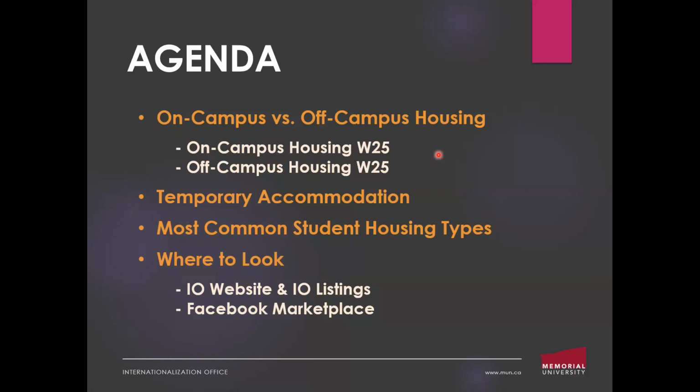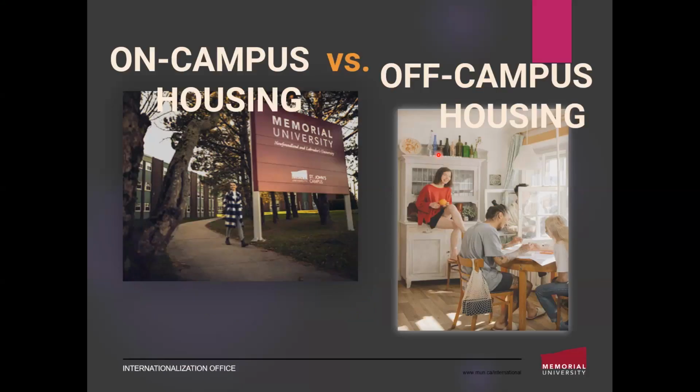Okay, let's start then. As you can see on the agenda, we'll look into the on and off campus housing options, as well as temporary accommodation and the most common student housing types, and where to look for these options. So the first decision you would need to make is whether you will live on campus or off campus.